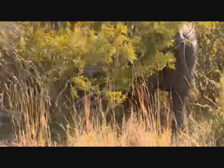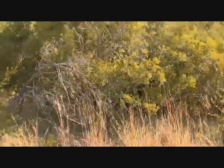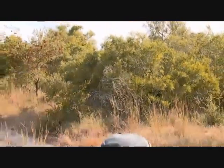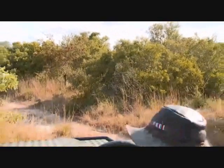In a hurry. So this youngster wasn't very brave, but sometimes they do come up to us.